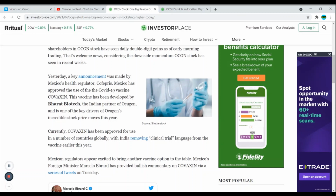The key announcement was made by Mexico's health regulator. In Mexico, they approved the use of the COVID-19 vaccine Covaxin, which is what Ocugen has been working on and building this whole time. This vaccine was developed by Bharat Biotech, the Indian partner of Ocugen, and one of the key drivers of Ocugen's incredible stock price move this year. Great news. You're going to see it on the charts, and it's going to linger a little longer because this is really good information.